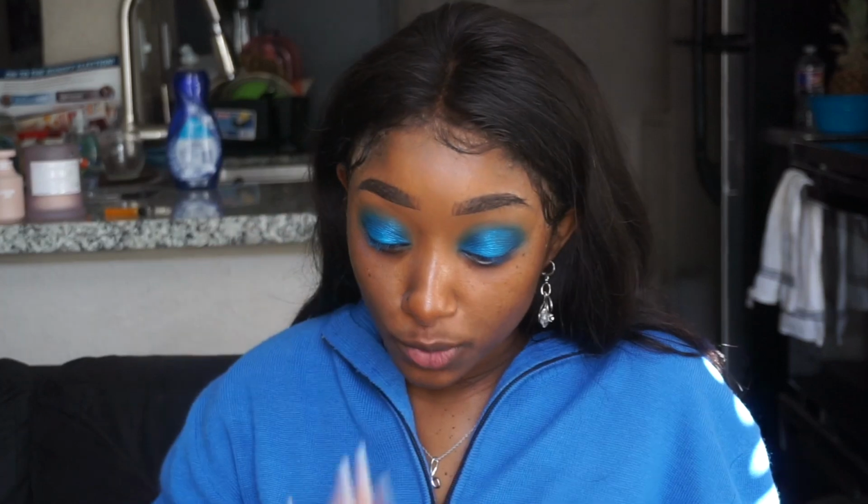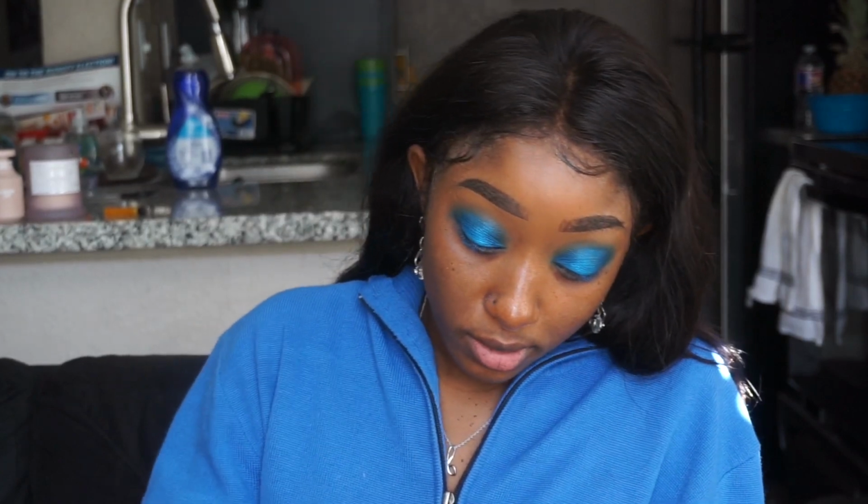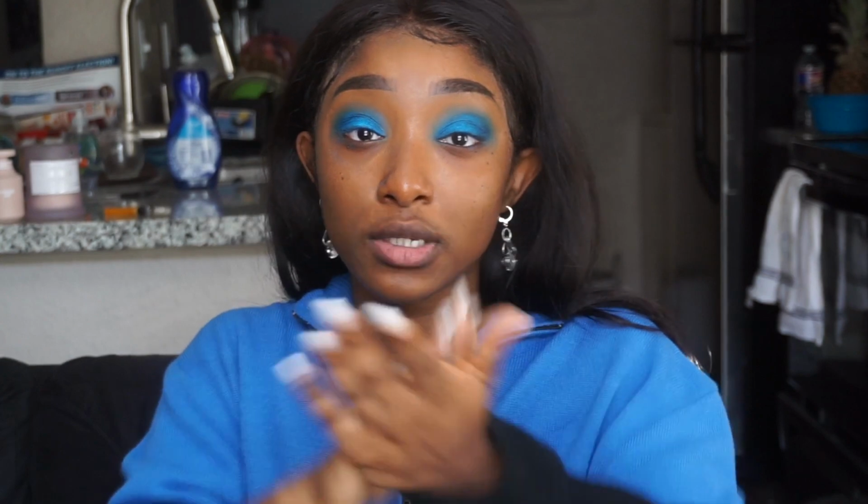Okay, so first things first, we're going to prime, and I'm using 2 primers today, but I'm gonna start off with the Milk Hydrogrip primer. I usually take like 3 pumps, and I'm gonna apply that all over my face like a lotion, because that's pretty much what it is.